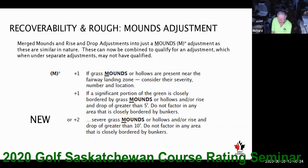So it's not that it's something that we haven't rated before or not going to rate in the future. Neither of those is the case. It's just a matter of where we recognize it. The M+2 here on the single shot is the new usage, which corresponds to the old rise and drop greater than 10 feet.